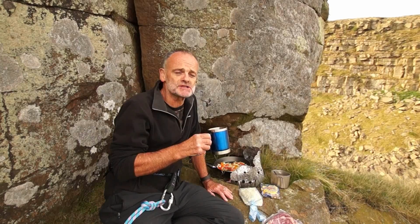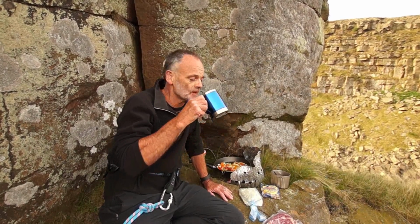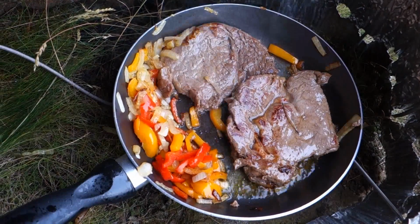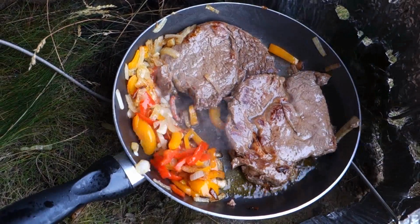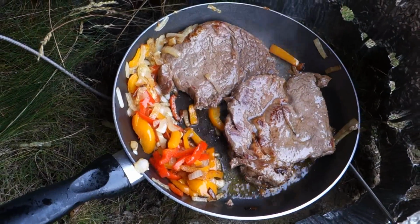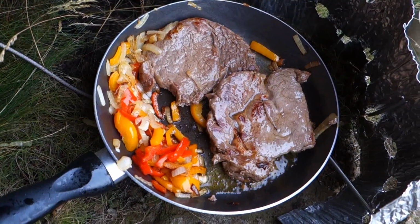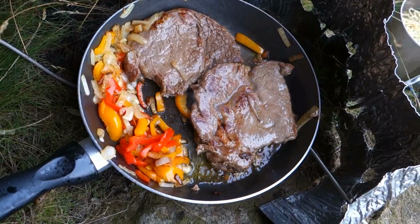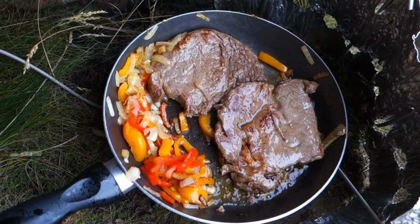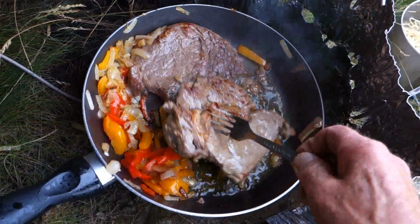So I'll come back to you when I've got these stir-fried vegetables done. The reason I've got 2 pieces of steak, I couldn't find a butcher that had any ribeye. So I had to go to Tesco's, and they only sell it in 6 or 8 ounce pieces, so I ended up having to buy 2. I don't think my pan's really big enough though.